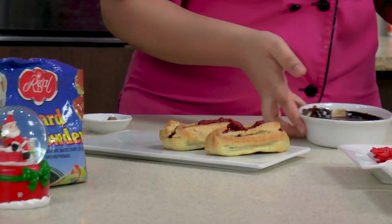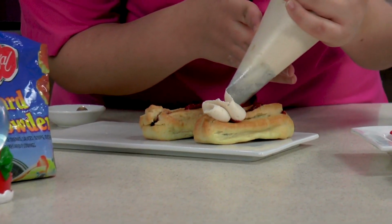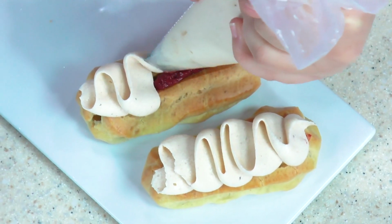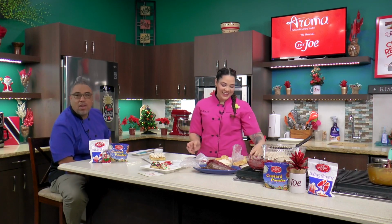And what we're going to do is our buttercream we made with our Regal icing sugar. We're just going to simply pipe on top of that. And don't worry if yours doesn't come out as perfect as Staci's, because she has been doing this for many, many years. It's all about rustic Christmas cooking here. But this is something simple that the family can do.